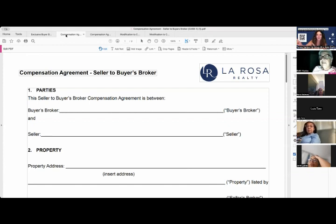Can you go back to your buyer and say, oh, Mr. Buyer, you know what? I found you a house where the listing brokerage is willing to pay 4% towards the purchase of this house. So in order for you not to have to pay this percent, let me have you re-sign this agreement. We're going to put 4% so that the listing brokerage can pay me that 4%, and that way you're not responsible for anything. Okay, sounds good. So you can do modifications.